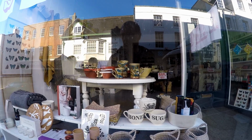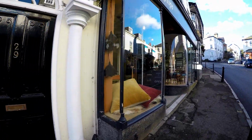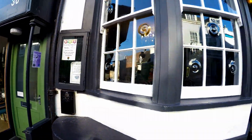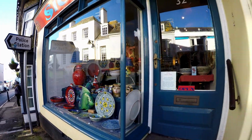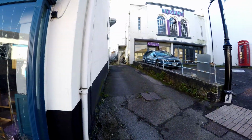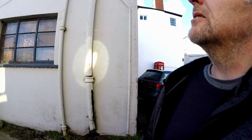Cottage kitchen. That's nice. There's a little cinema then. It's up here somewhere. Old cinema, look. It's all burnt out. Caught fire in 2016, I think it was. All got burnt out, I believe. What a shame, isn't it?